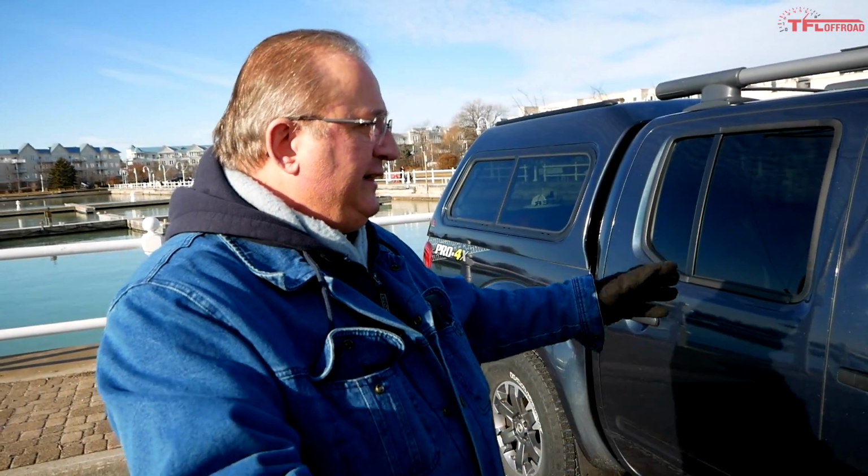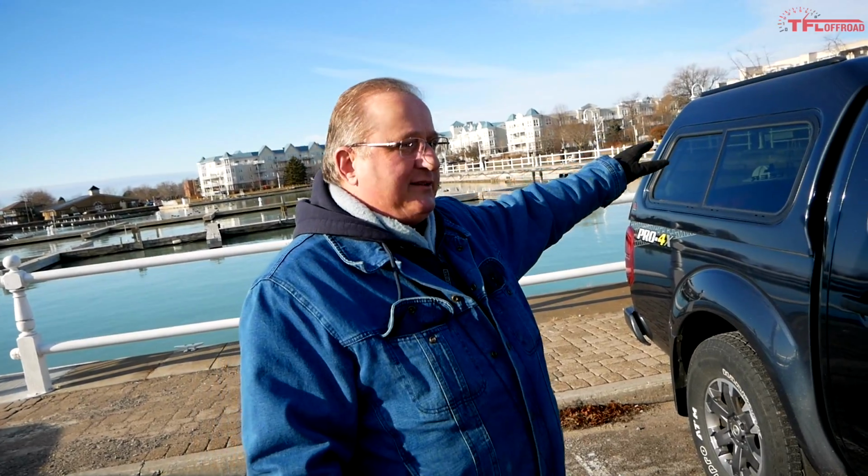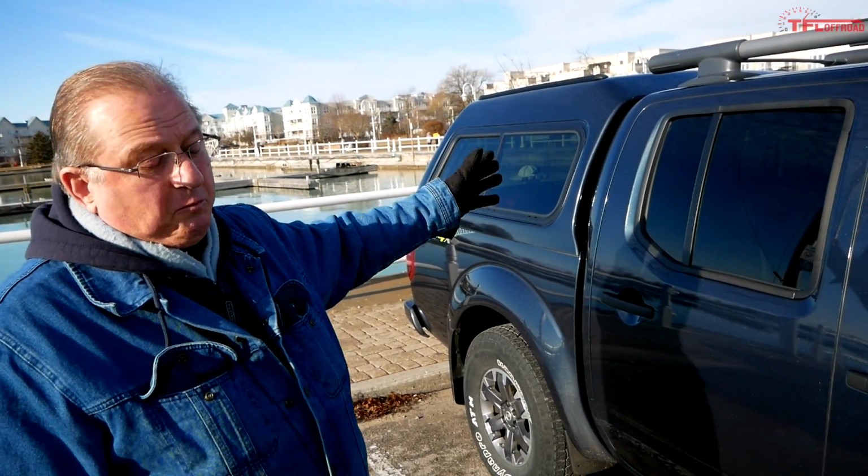But I like the ride. I can reach all the instruments, buttons and switches that I need to reach. No issues with that. We go to our camper every weekend. We've put the cap on it so that we can haul more stuff back and forth. So I'm definitely happy with it as a daily driver.